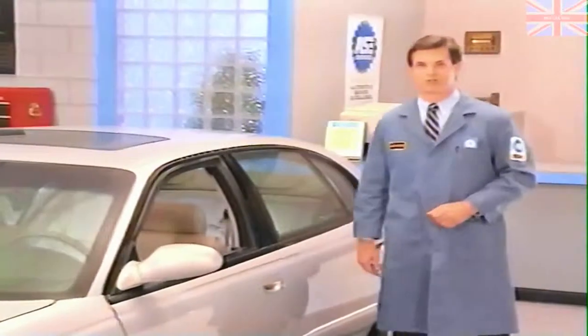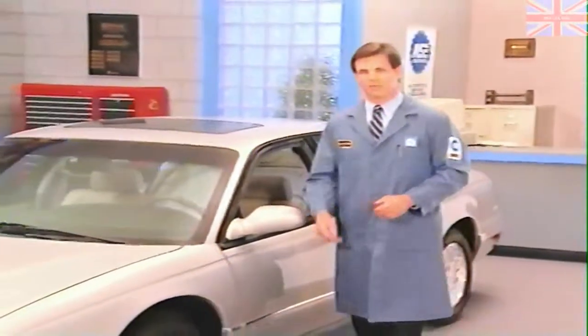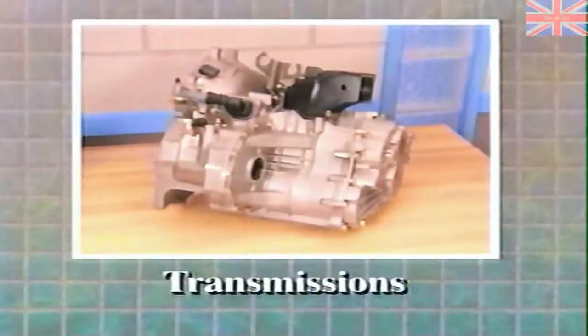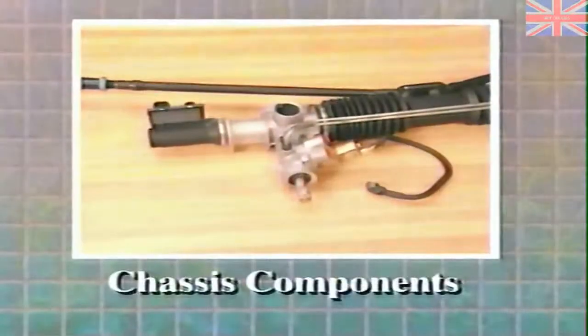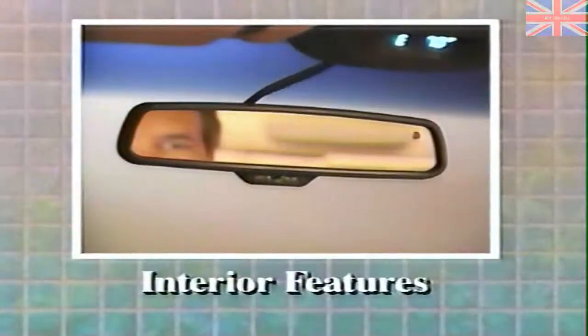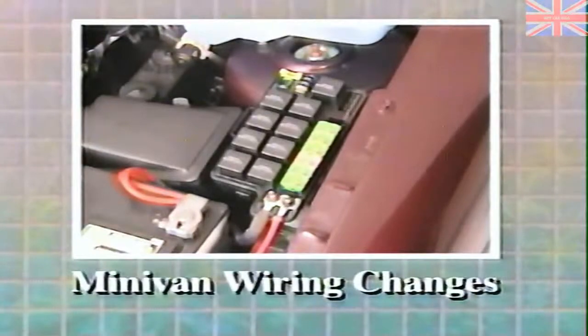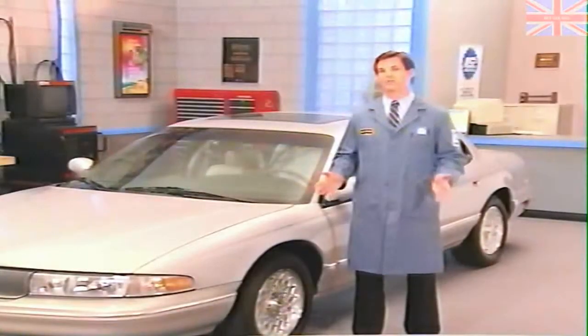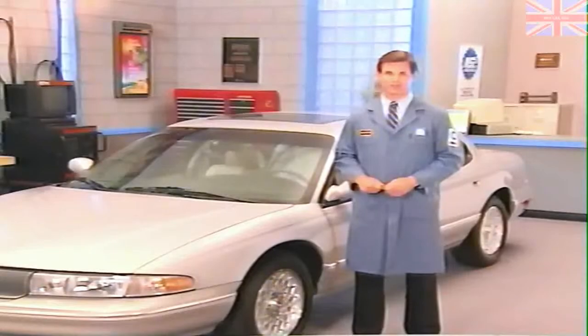It can be tough keeping track of all these changes for the new model year, but that's our goal for this month's Mastertech. Specifically, you'll see what's new with existing engines, transmissions, and chassis components. You'll also have a look at new interior and exterior features, restraint systems, and minivan wiring changes. Lastly, you'll see what's new with Chrysler's strong environmental program. Well, that's a lot to cover, so let's get started with a look at engine changes.